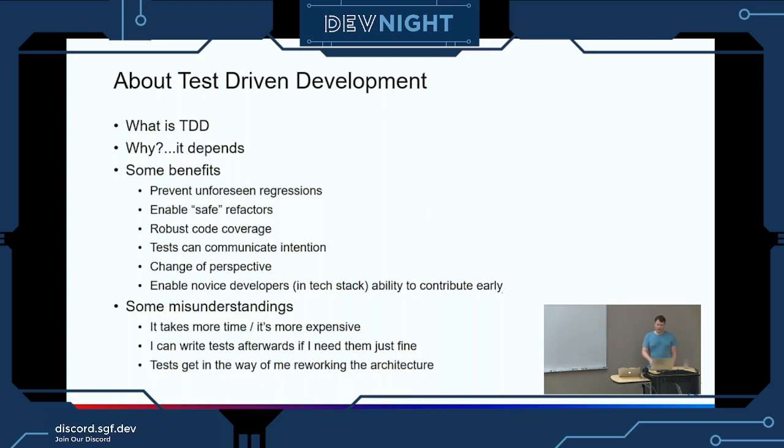All right, any questions before I get into what the details are? Any zealots want to convince me that one of these misunderstandings is actually true? Well, show us tonight already.